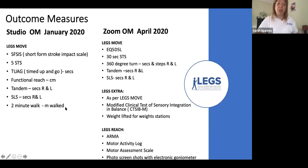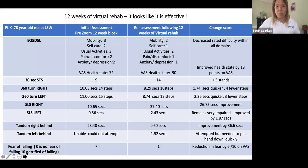We've done a lot of outcome measures. So these on the left are the outcome measures we used to do in the studio. And then from April, we moved on to doing the EQ5D, 30 seconds sit to stand, and the balance sequence there. And we have an upper limb group as well that we're just starting at the moment. So we've been doing the ARAT, the motor activity log, motor assessment scale, and then taking photo screenshots and using that for electronic goniometers. And that's a really useful bit of technology that, again, we wouldn't have done. We would have measured that with a standard goniometer, or you would have had a feel and estimated an eyeball range, whereas you've got some nice photo outcome measures that then the patients can see as well.